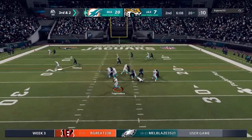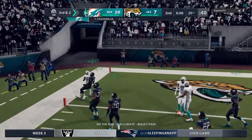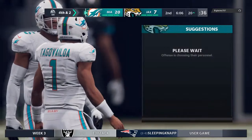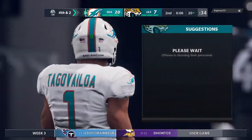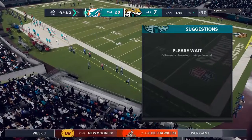Tua looking to throw on 3rd and 2. Dancing to his left. And a throw there going to be incomplete. They certainly did a nice job improvising there, extending the play, hoping someone would come open downfield, but they never did.